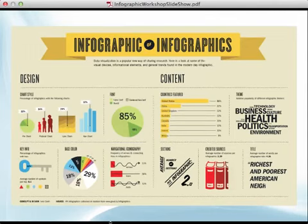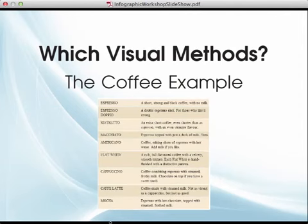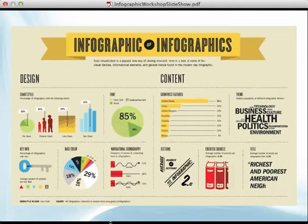The infographic of infographics is talking about the visual methods that you have available to use. The question being, now that you know you want to create an infographic, you know what format you want, and you've created your wireframe, you need to decide, from all the different ways of making infographics interesting, which ones will work for yours. Which visual method should I use? This infographic here is just a bunch of statistics about what most infographics consist of.